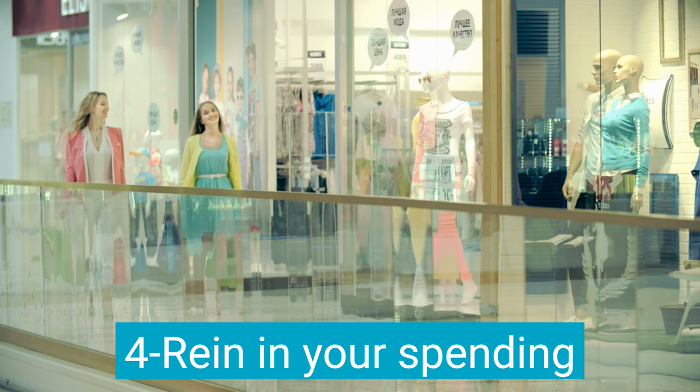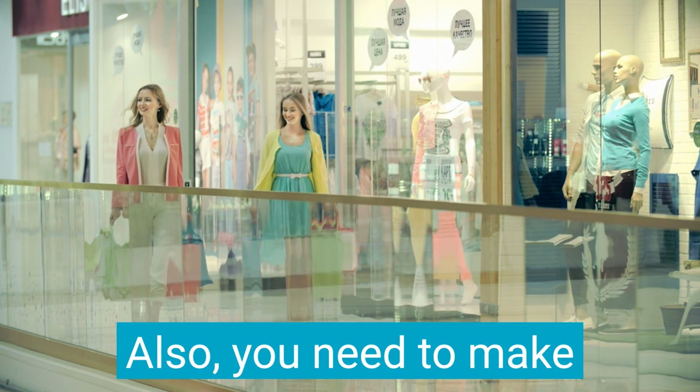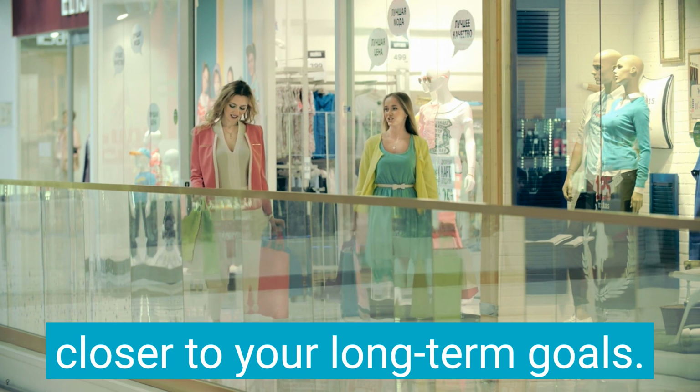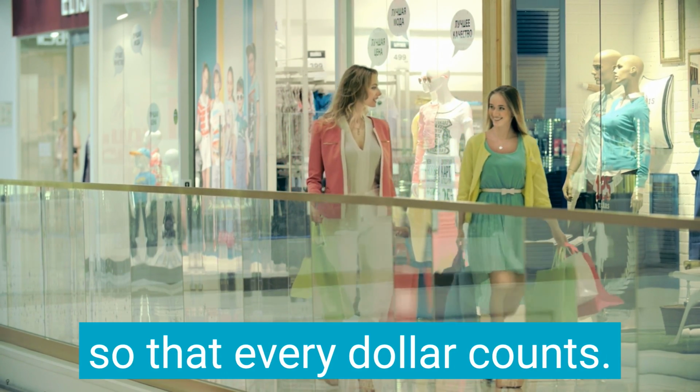4. Rein in your spending. One of the best ways to prepare for the next recession is to rein in your spending. Also, you need to make sure that every dollar you're spending is helping you get closer to your long-term goals. This may mean cutting one expense or drastically readjusting your budget so that every dollar counts.